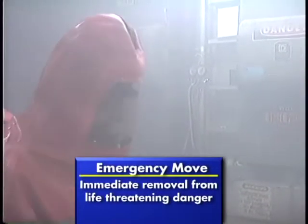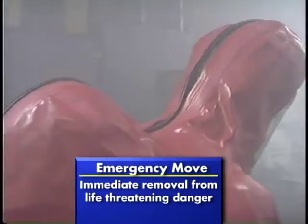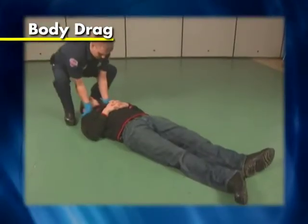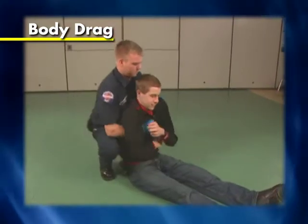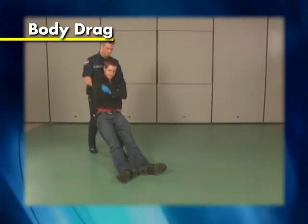Emergency moves are used when there's potentially life-threatening danger to the rescuer, such as fire, explosives, fuel leaks, gunfire, or hazardous materials. The patient is moved before any kind of care or assessment is provided. A body drag is used if you are alone and the danger at the scene makes it necessary for you to use an emergency move.